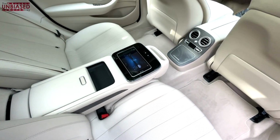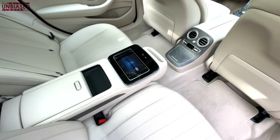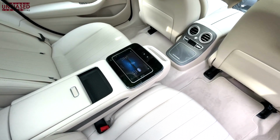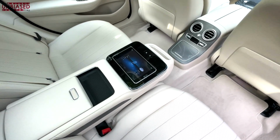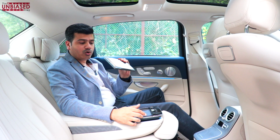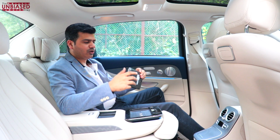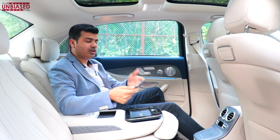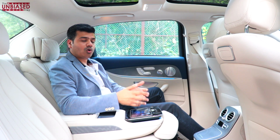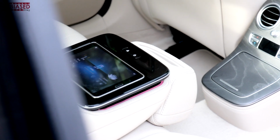Now you also get a tablet that is integrated with the MBUX system. So now it's not just a standalone tablet, it is something that is integrated. You can control every feature of the car through this tablet. You can also eject it and take it home with you when you're not using it in the car. So if you feel that you're not gonna be using it in the car very often, you can always take it, and while coming back you can put it here and it automatically adjusts and inserts itself.